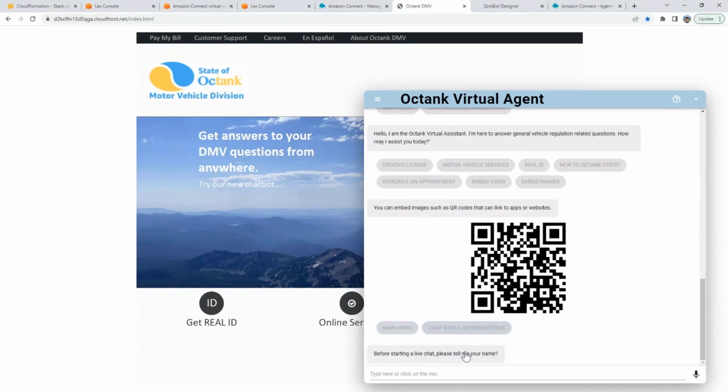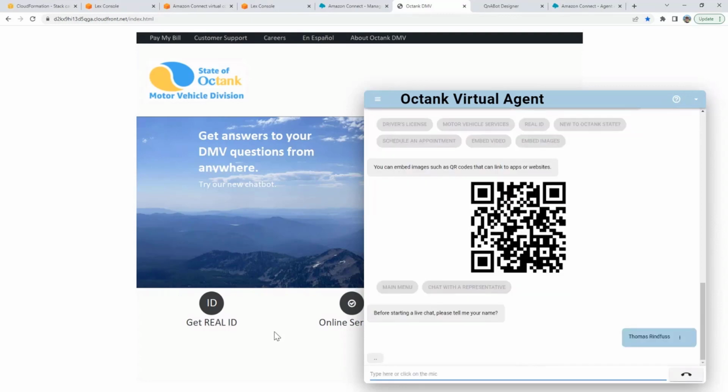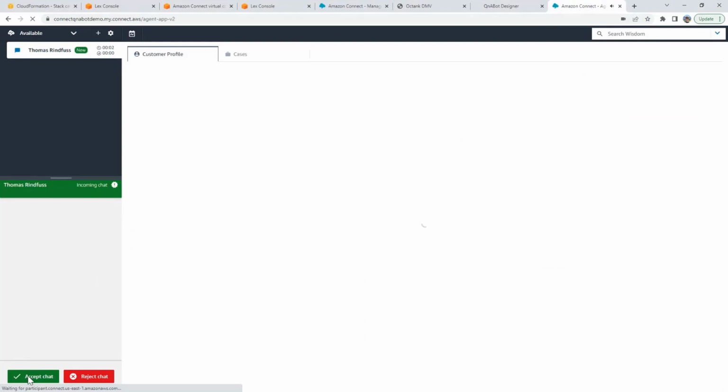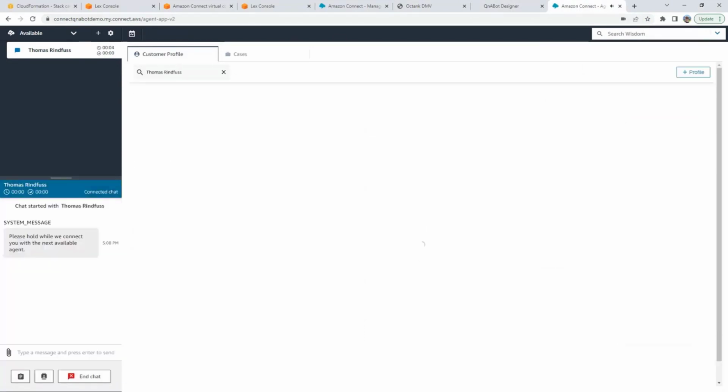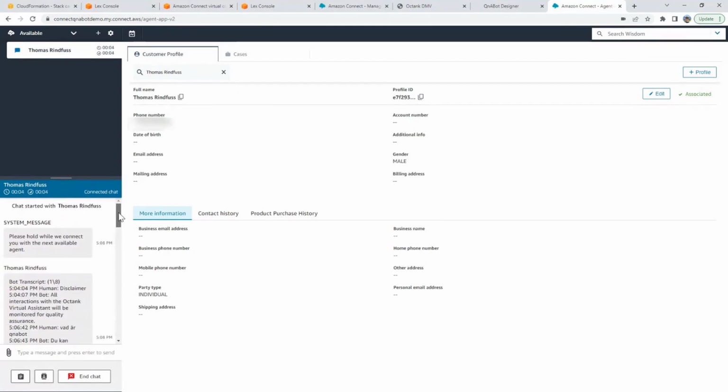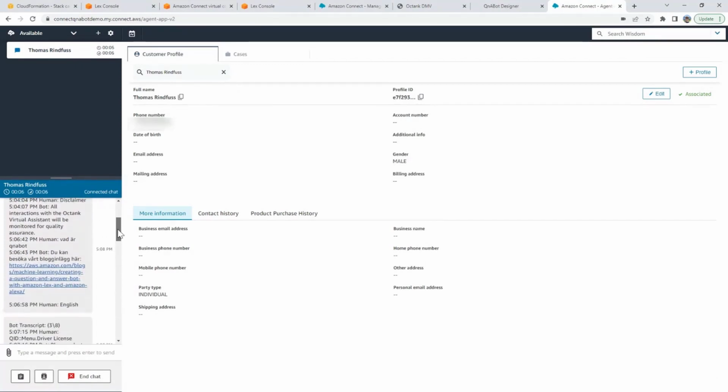Maybe you need to chat to a representative. I can type in my name here, and I can escalate this directly to a live representative in Amazon Connect. Let me switch to another tab here. We can see the chat come in. We can see the entire transcript of the customer's conversation with the chatbot here on the left, so the agent has an idea of what the question is.